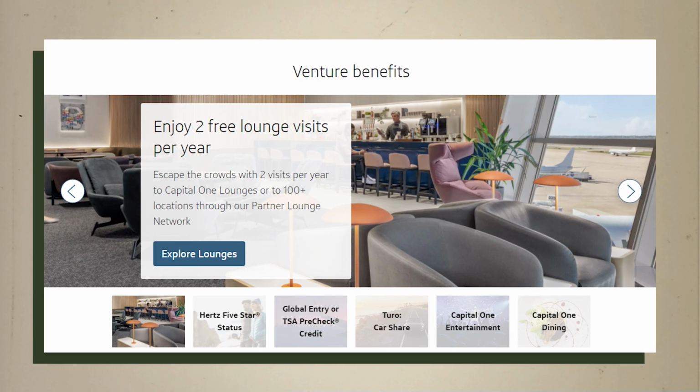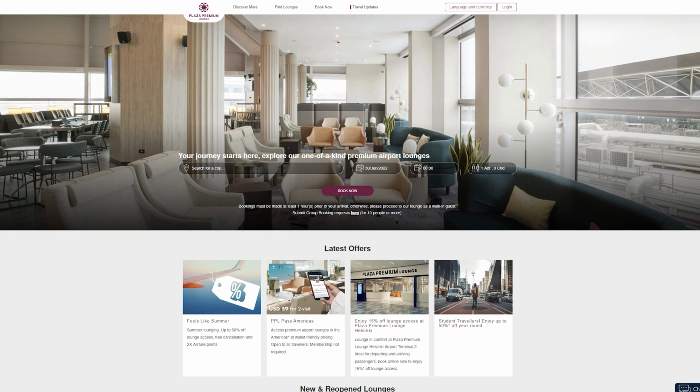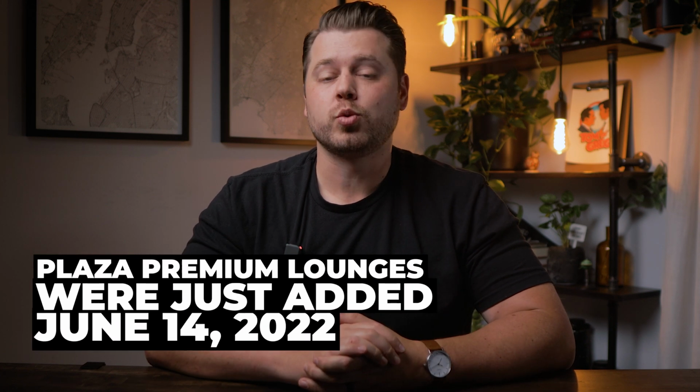So if you're a Capital One Venture card holder, you'll get 2 complimentary visits per year to Capital One lounges or to the 100 plus lounges available through Plaza Premium Lounges worldwide. The access to Plaza Premium Lounges was just added as of June 14th, 2022, and it really makes these 2 complimentary annual passes much more valuable.